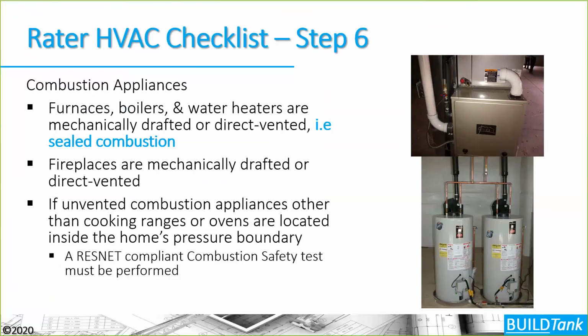Combustion appliances, furnaces, boilers, and water heaters are mechanically drafted or direct vented, i.e. basically they need to be sealed combustion systems. We're seeing that in the case of furnaces and boilers and whatnot. Sometimes in the case of water heaters, you still are seeing direct vent water heaters and not sealed combustion water heaters. That is allowed by the program, but from an indoor air quality perspective, sealed combustion appliances are what you really want there.